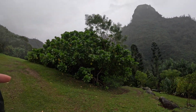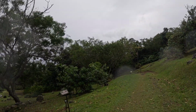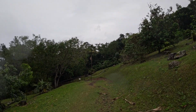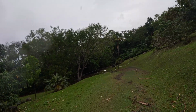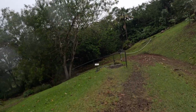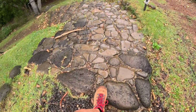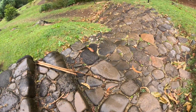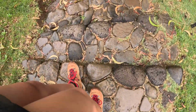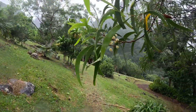Did we come up that way? This is the trail. I don't know if we came up that way. I don't think we did. Be careful, it's slippery. I know. They did a really good job on these steps, though. Yeah.